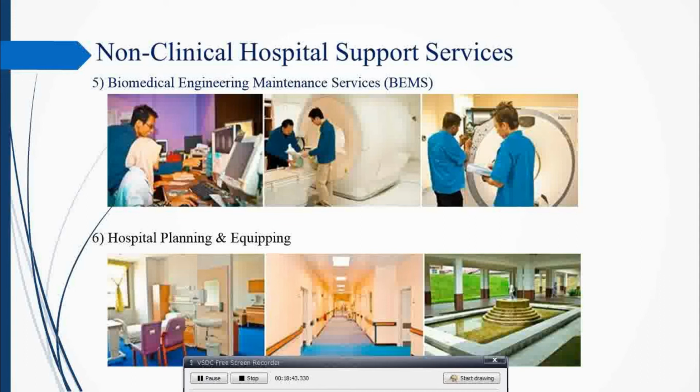So what are the equipment specifications? You will advise the hospital planning team, so that they know which one will come first, the equipment first, or the building first, or the design of the room first. So you'll be involved from the beginning, and this is also to do with the equipment.